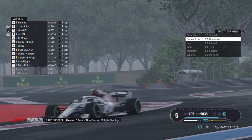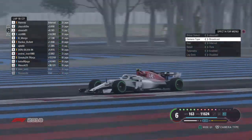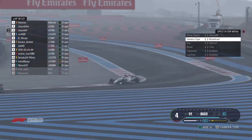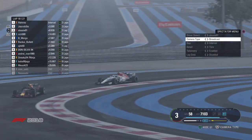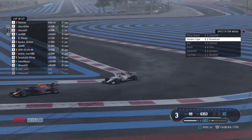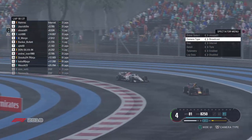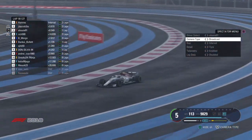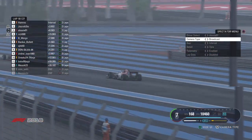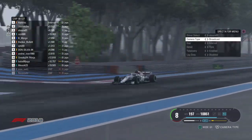No DRS, and there's a 3-second time penalty for James now. That is not what he wants. The gap is only 3.5 seconds. I do believe Jacob's got a penalty as well. I'm not sure if Sloshy has, but I know Jacob has. But the battle for the victory, the battle for the podiums. Where do you want to stand, lads? Where to on the podiums? We're about to find out.